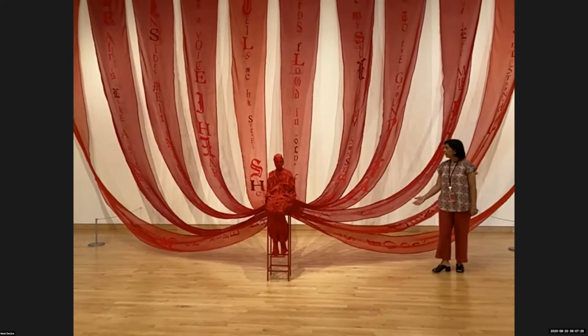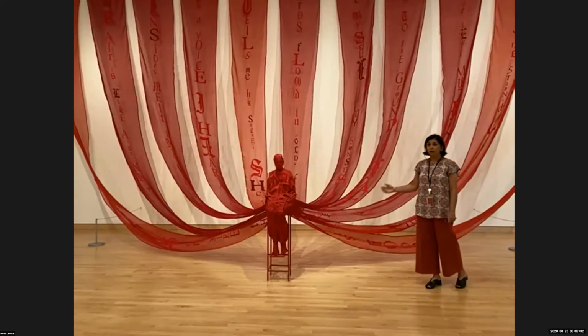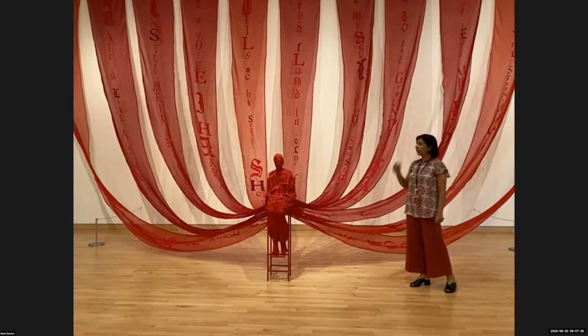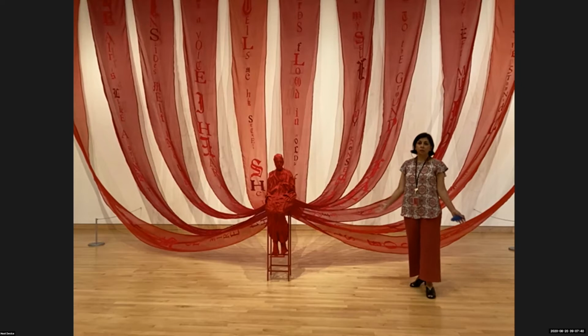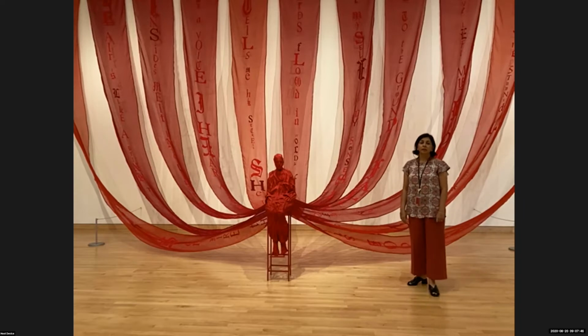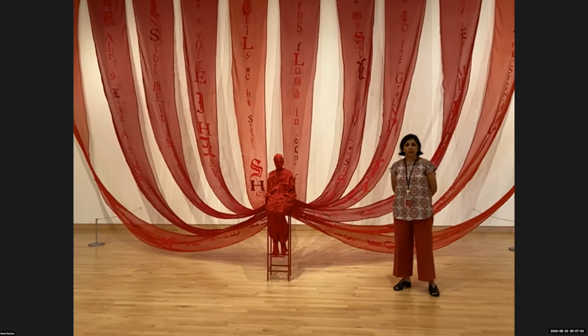And they say things like, I heard a voice, my insides are on fire. We have all the banners listed on a text panel over there so you can read them. And then the red is a huge part of this piece. Obviously, it takes your breath away. And the red actually is a symbol of celebration and joy. And it comes from the time she spent in India.